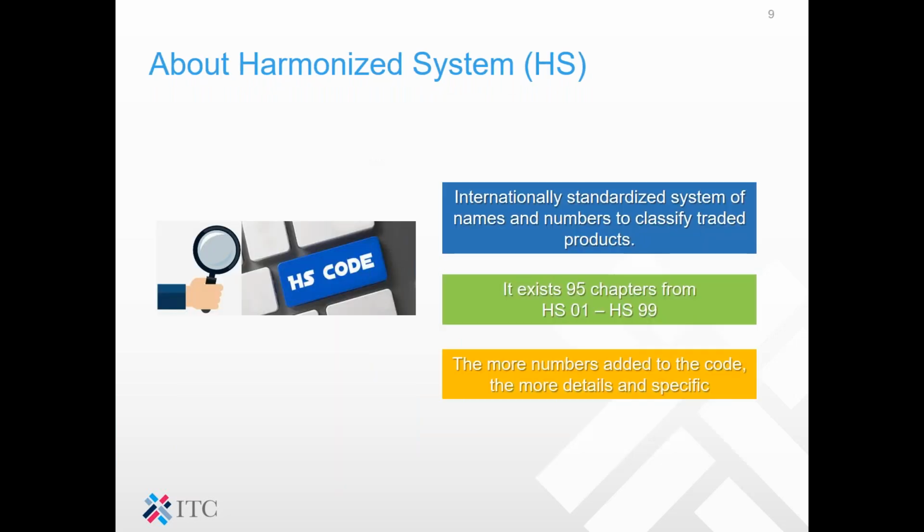So now I am going to embark on the presentation of the tools. First things first, I would like to talk about the harmonized system, because this is really the foundation of any market analysis that will be done through ITC's tools. The harmonized system is an internationally standardized system of names and numbers to classify traded products.